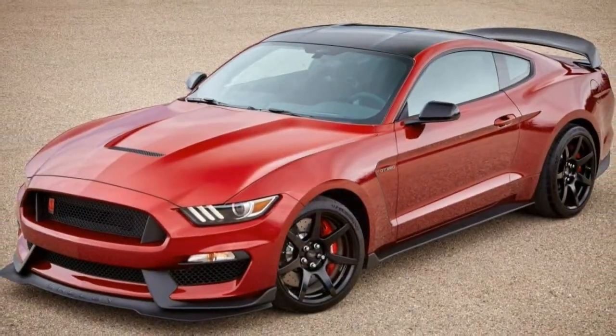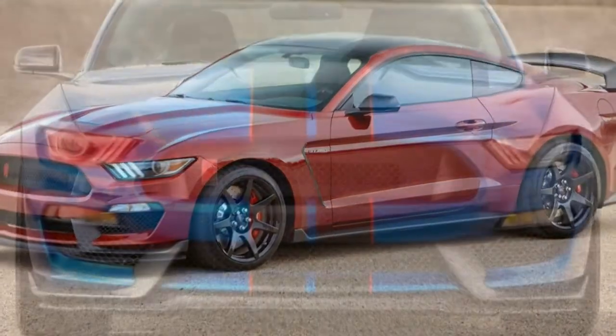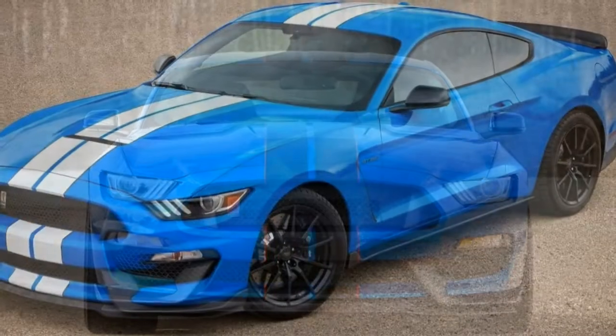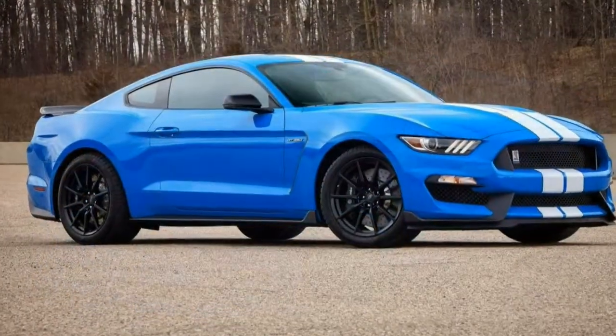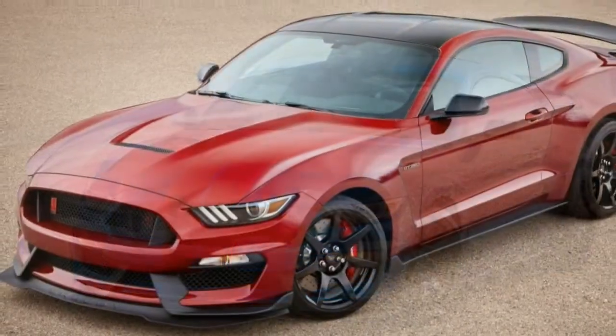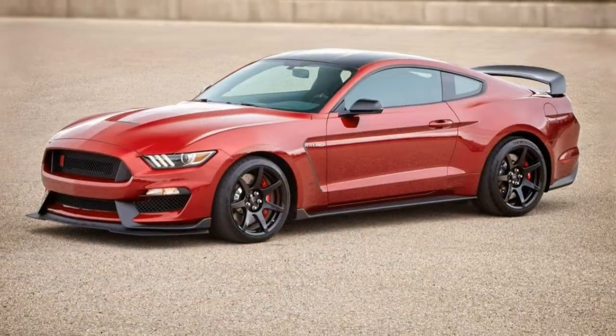Inside, there are manually adjustable Recaro front seats with simulated suede inserts, a tilt and telescoping steering column, a leather-wrapped steering wheel, Bluetooth, a 4.2-inch center display, track apps performance telemetry, a rear-view camera, phone and audio voice commands, Sync, smartphone app integration, plus a 6-speaker audio system with 2 USB ports.